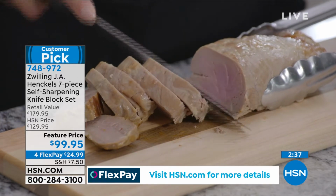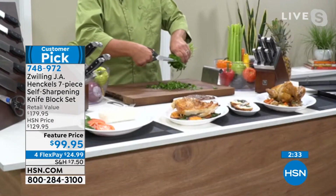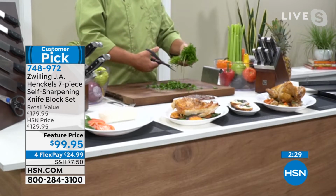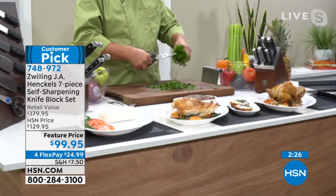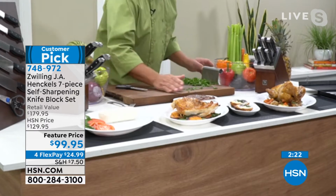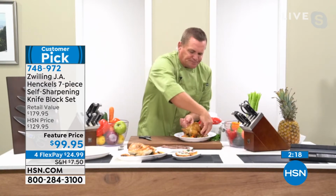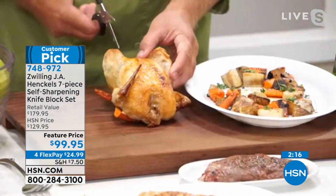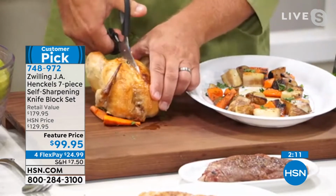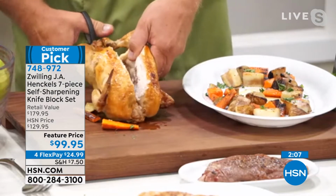I gotta tell you, if you've never used kitchen shears, they're absolutely amazing for things like parsley or cilantro or any of your herbs. Maybe you got a dozen roses unexpectedly, you can snip the stems. What I love it for too is maybe you've got a roasted chicken and you want to split that chicken. These are tough, super sharp, and great for crafting, cutting cardboard, paper, and opening boxes.